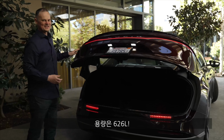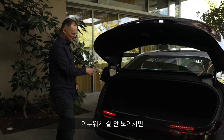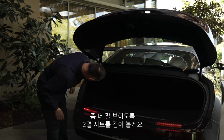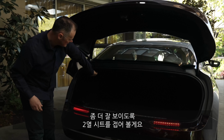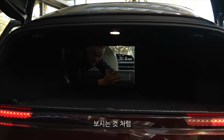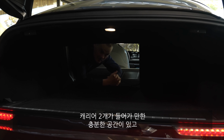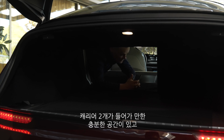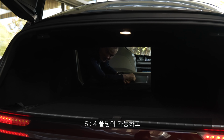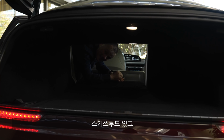Well, 626 litres of load. And if you're struggling to see back there because of the black, let me flip down one of the seats so you can get a little bit of light through, just to get a sense. As you can see, you have rather a lot of room in this boot, plenty enough room for two decent sized suitcases. You also have a 60-40 split on the rear seats and a ski hatch back here to fit your skis.